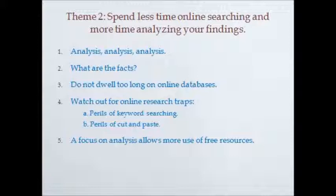At the same time, the judges pointed out that there are some online research traps that you want to avoid. For example, the judges pointed out that although keyword searching is a very powerful tool to use for legal research, there are perils of keyword searching. At the extreme, the judges said that they've seen examples where people have done great keyword searches, found great legal language or quotes to use from other cases, but did not realize that those quotes or that language was actually coming from a dissent, and so was not actually law.